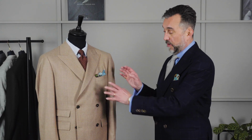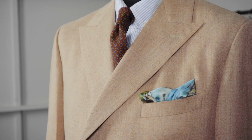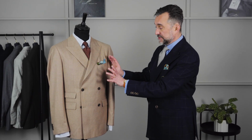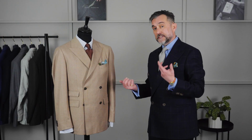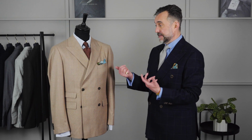And then what I love about double-breasteds particularly is the way the pocket square is really showing out, because the double-breasted really makes a feature of it. So you're seeing more pocket square and slightly less tie. I just love how you've got some really elegant, smart elements like the pocket square with the slightly sportier button down.